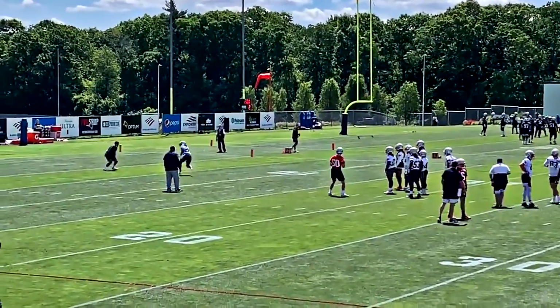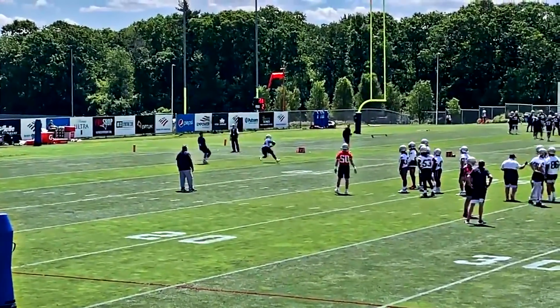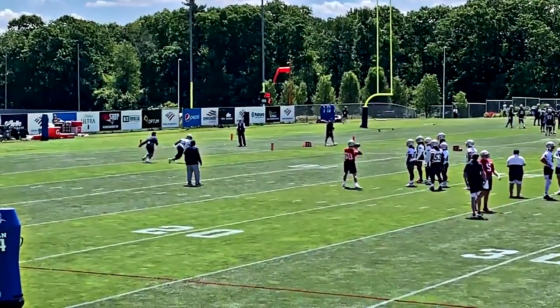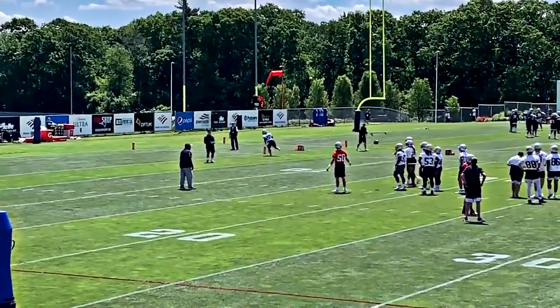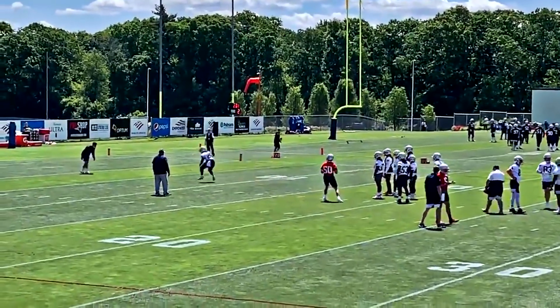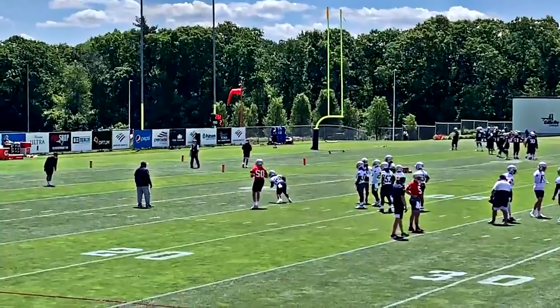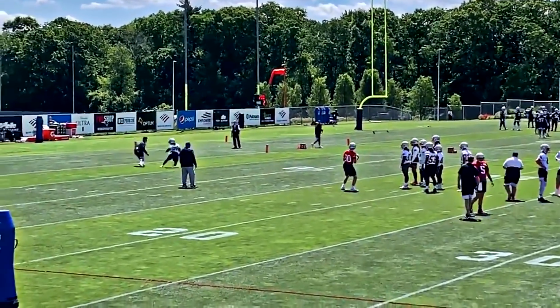Here's a throw. This one's good too. This is to James White, who's obviously going to be a big part of the passing game. This one's just a simple throw, out route, really good accuracy here on the spot. Nothing particularly impressive about this. That's just a simple throw, but definitely not a bad one either. You could easily make that a bad throw, but he definitely pulled that off.